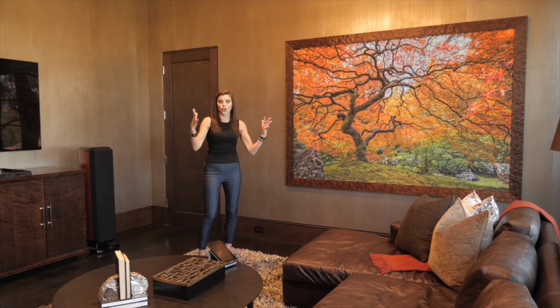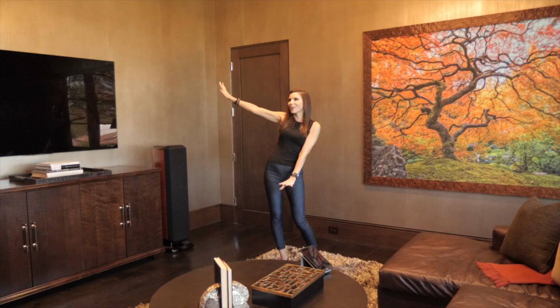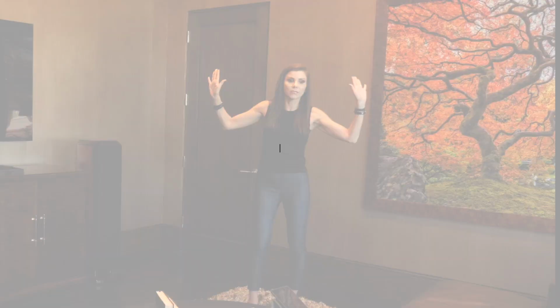Another incredible feature in this room is the ceiling. I originally was gonna do a hammered metal ceiling in this room, and I just couldn't figure it out, and it wasn't working out. And we ended up going with these metal squares and some small beams. Wood floor, shag rug, wallpaper. It's kind of like a fancy man cave, but he loves it. So there's that.